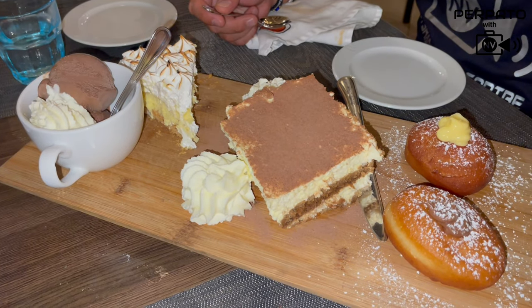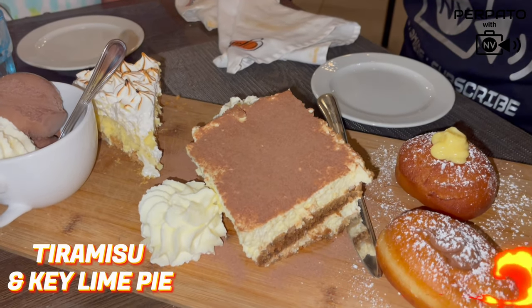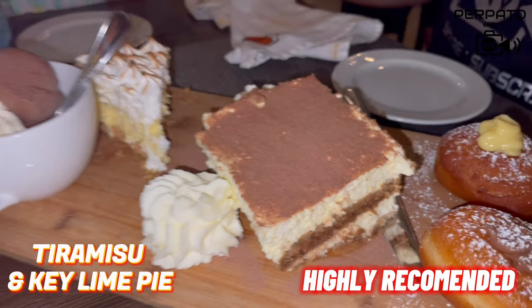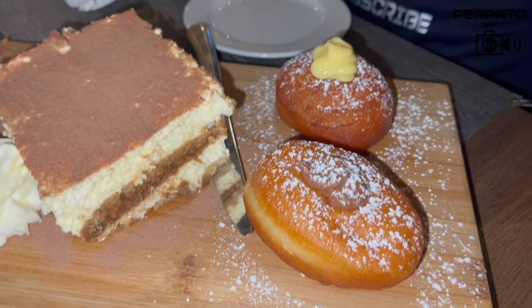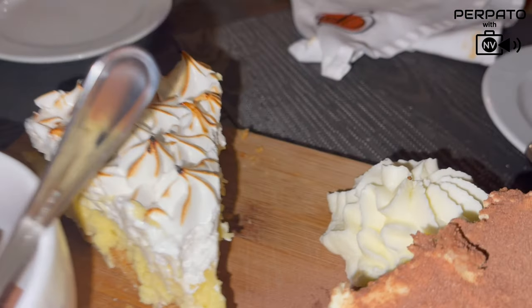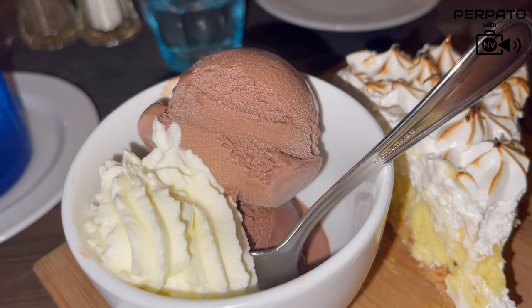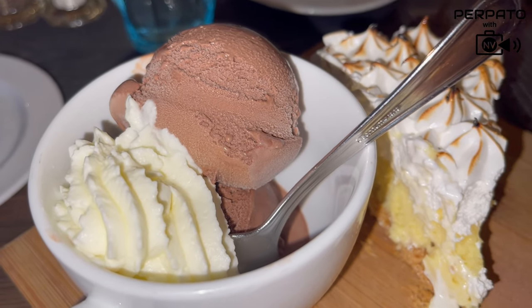All right, favorite part of dinner, dessert. In the center here, we have ordered their famous homemade Tiramisu. Oh, looks scrumptious. Followed with, I guess, these homemade donuts stuffed with Nutella and vanilla cream. And then to the side, who can resist a key lime pie. And then to finish it, again, is our gelato in chocolate and vanilla flavor. Here we go.